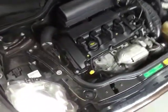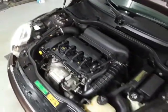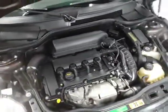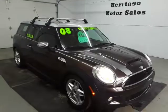Here's the engine compartment. And that's it on this one. If you got any other questions, just feel free to give us a call.